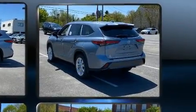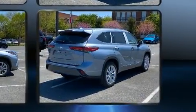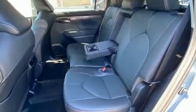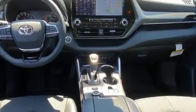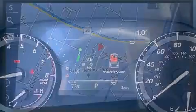Top features include a split folding rear seat, power front seats, heated and ventilated seats, power moonroof, heated door mirrors, and leather upholstery. Third-row seats expand the maximum passenger capacity to 8. Audio features include an AM/FM radio, steering wheel mounted audio controls, and 11 speakers, yielding maximum audio versatility.